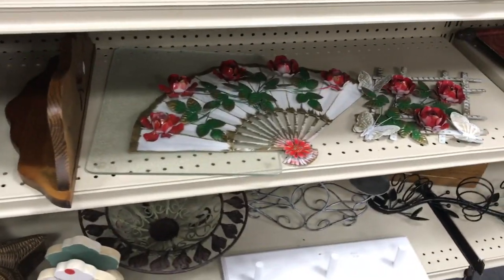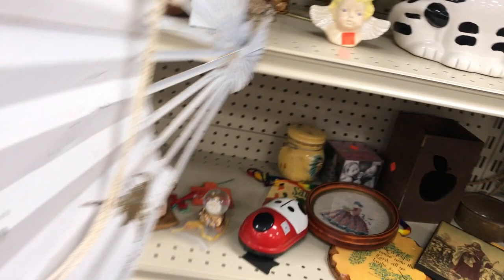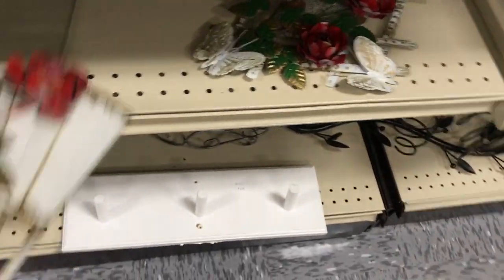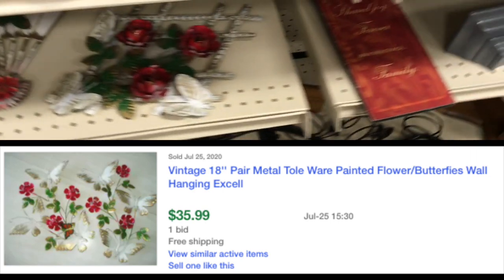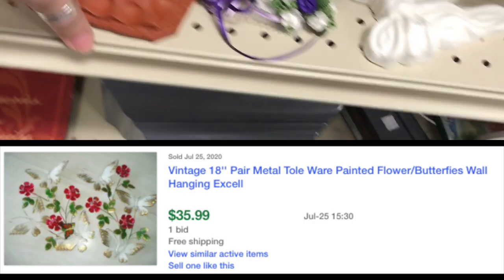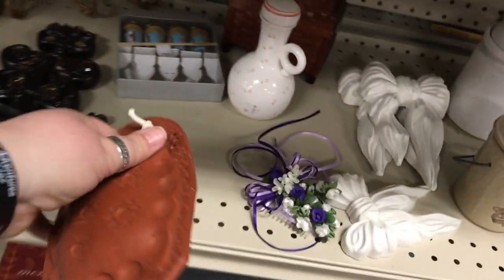I'm always on the lookout for toll work, especially Italian. They're very popular and they're very sellable. And this piece, it was in pretty rough shape. I don't think it was Italian. I'll show you. I found something very similar, especially to this one over here with the butterflies on it. I passed on those, but keep an eye out for that kind of toll work, that metal toll work.